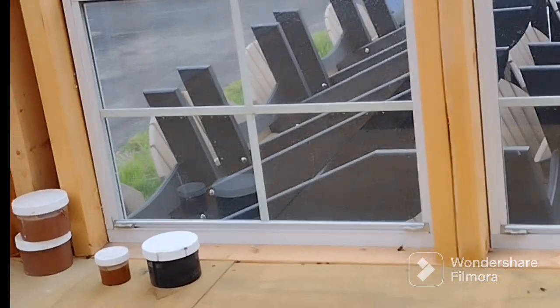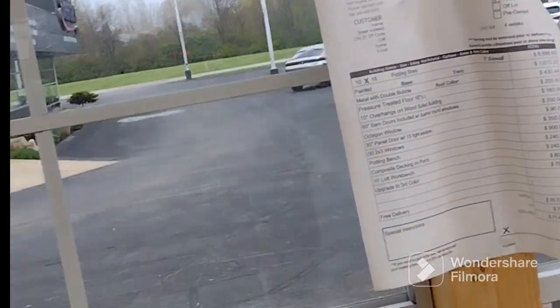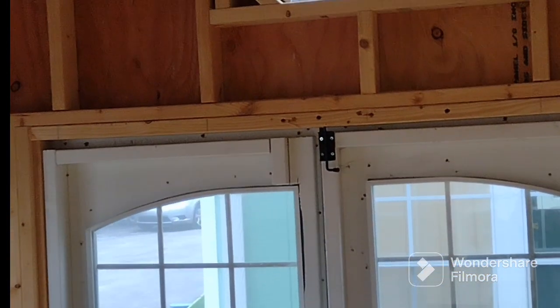Towards the end of the video, you will see one of these units that, while not completely finished, does have a few furnishings in it. That particular unit is currently for sale for $23,000.